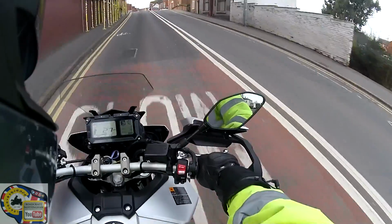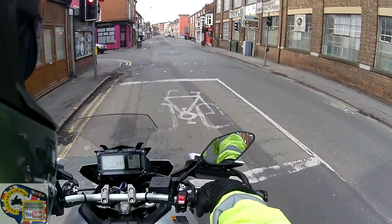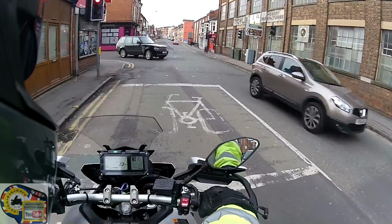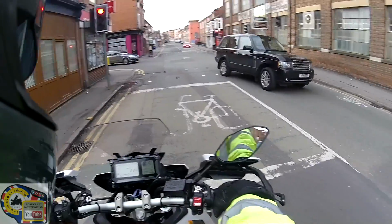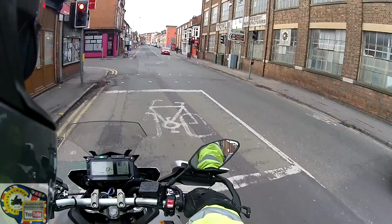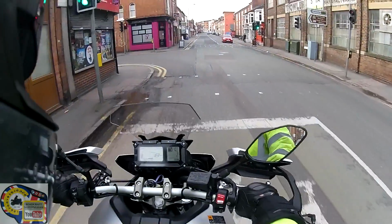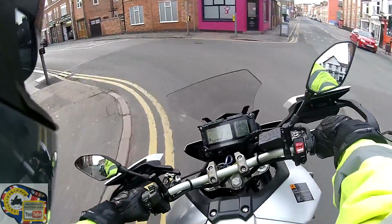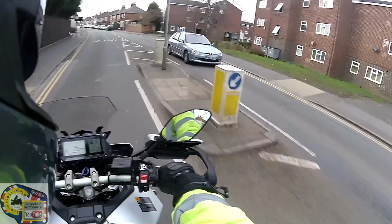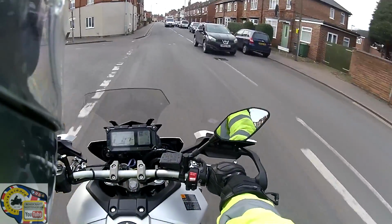Cool. The back brake's got a lot of feel to it. When you're going slowly, it's strong enough to stop you from 15-20 miles an hour without using your front, but it's also smooth enough not to be catchy or snatchy when you come to the final stop. Second gear around this corner, let's see. Sweet as a nut. It's not too bad round town. It's definitely one of the better fuel injector bikes I have ridden.